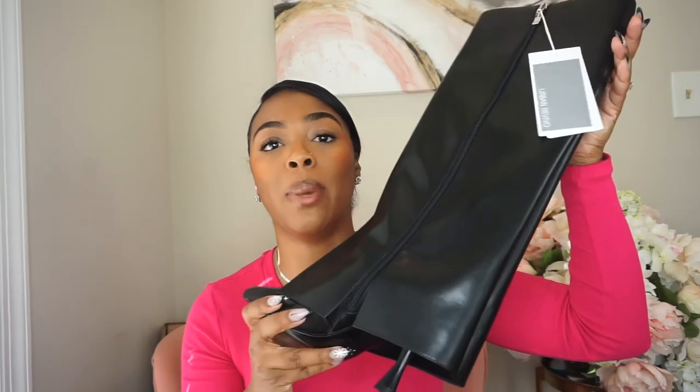They fit so well, and they fit how the shark boots fit. So it's a fold over style. The calf part is wide enough, and I think I have bigger calves, and they fit me perfectly with room to spare. It comes probably to maybe the top of my knee, and I'm only five foot even. So I think these would be really cute on taller girls. They're short girl friendly. I cannot say enough about these boots.